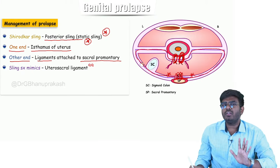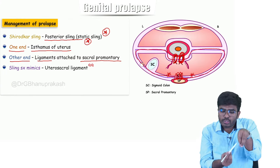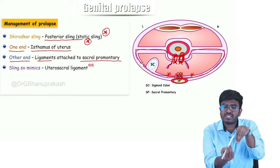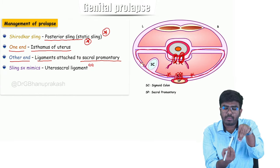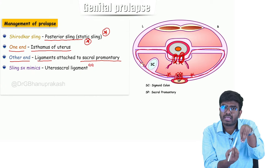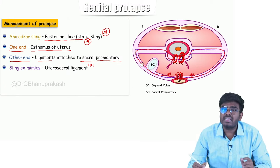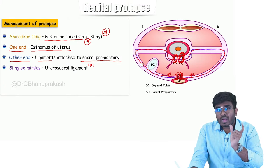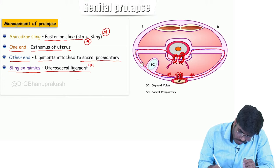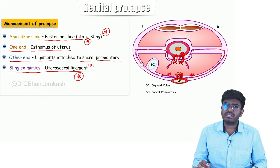Now, think logically and tell me. Sir, what is the ligament which is attaching the uterus and sacrum? Uterosacral ligament. Previously, we have discussed the three important ligaments. Anteriorly there is pubocervical. The second ligament is transverse ligament or the cardinal ligament. Posteriorly, what do we have? Uterosacral ligament. Right now, our Shirodkar sling is attaching one end to the uterus and the other end to the sacral promontory. So, this sling mimics the uterosacral ligament. Okay, completed. So, posterior sling also completed.